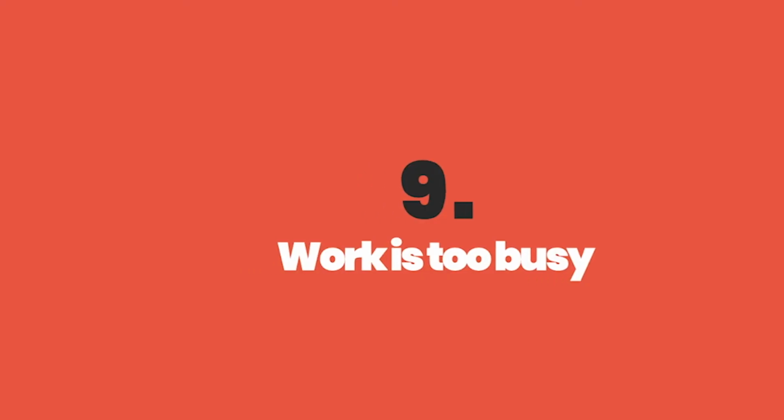Now, I'm not talking about their priority lists or their Trello board or whatever it is. I'm talking about their actual designs. Do their designs have too many shapes and colors and lines and fonts going on there? If so, this shows a little bit of immaturity or inexperience, because a real designer knows how to simplify things and minimalize designs in order to convey a clean and professional message.